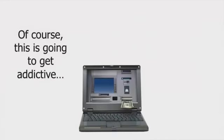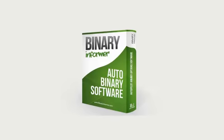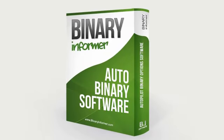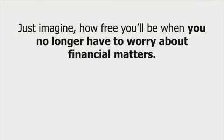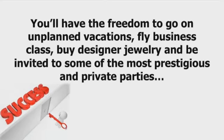Of course, this is going to get addictive. You'll want to rake in as many trades as you can, and this is perfectly normal. All of this offers total freedom. Do what you want, when you want to. Just imagine how free you'll be when you no longer have to worry about financial matters. When you're free to buy whatever pleases you without having to worry about how you're going to pay for it, you'll have the freedom to go on unplanned vacations, fly business class, buy designer jewelry, and be invited to some of the most prestigious and private parties.